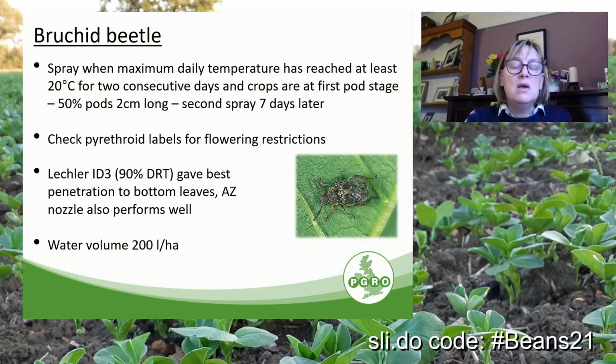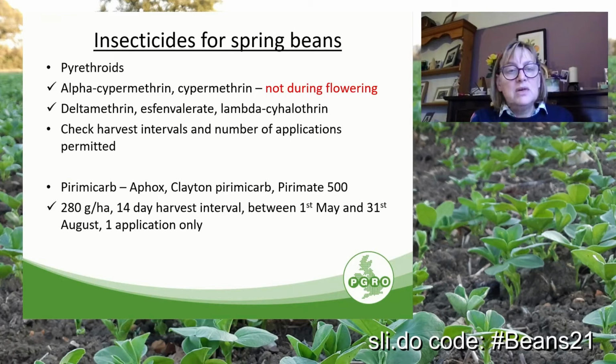So when we look at insecticides, you can see that we've got really just pyrethroids and pirimicarb. For pyrethroids, if you are using them to manage bruchid, then you should not be using them during the daytime. You should aim to use them in the evening or very early morning, whilst bees are not foraging. And there are a few that you can use during flowering. Do check harvest intervals and the number of applications that you've permitted, and maximum dose rates, of course.